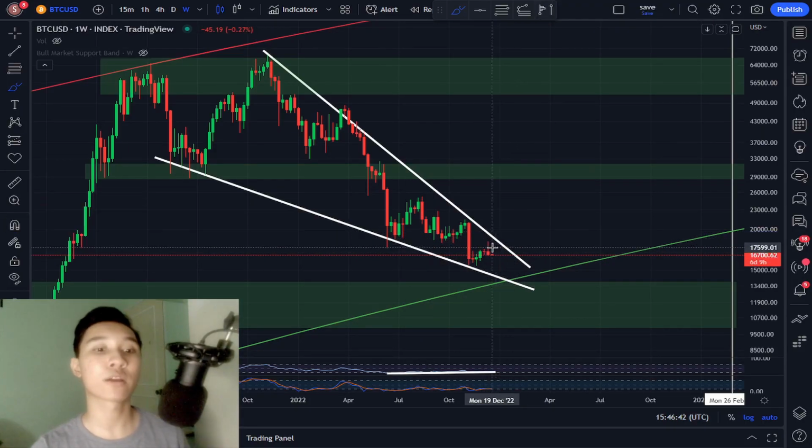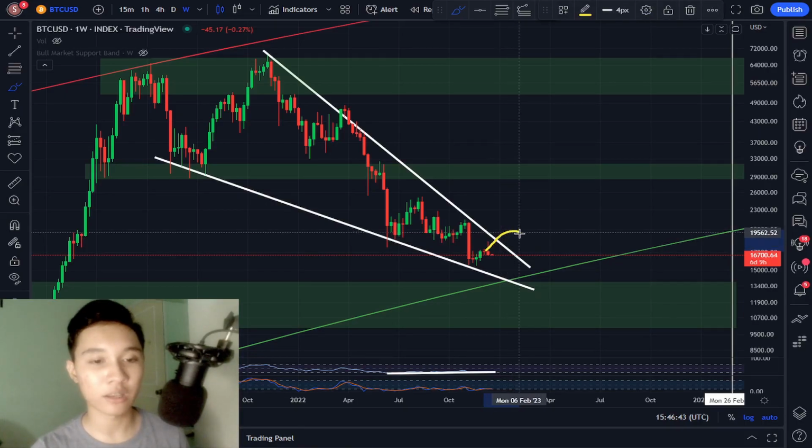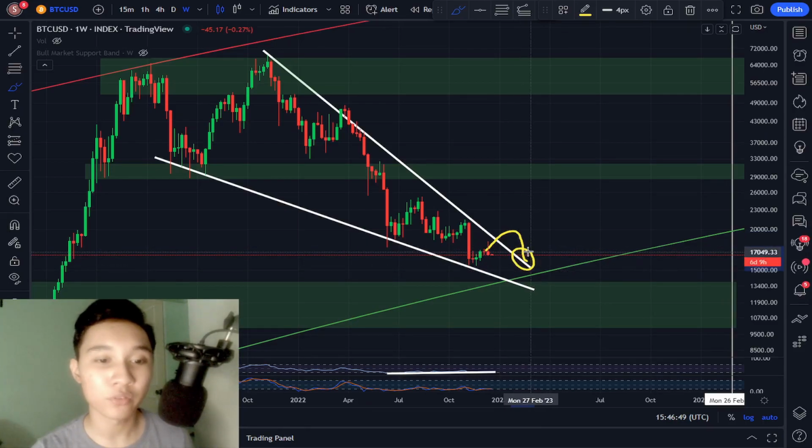So first of all, if we do break to the upside, I'm of course expecting a retest, and that's where it's going to be nice to put a nice long position right here.